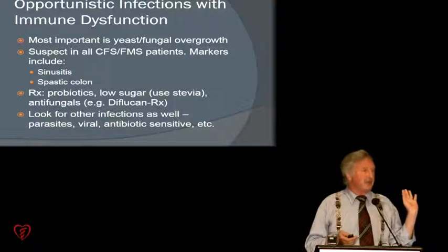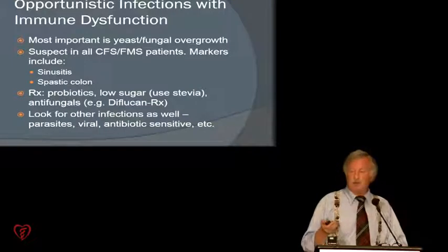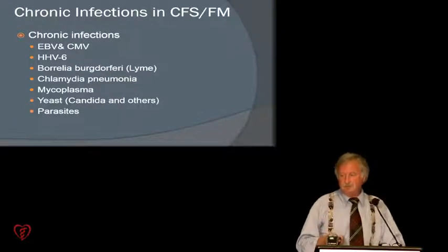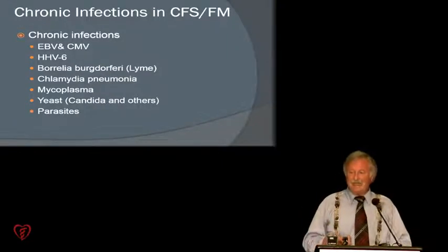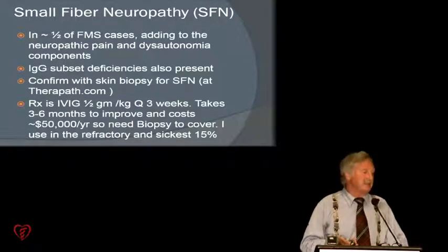I will look for a host of other infections, mostly based on symptoms: parasites, viral, antibiotic sensitive. Parasites need a good lab that knows how to do it. But the key infection to treat is the Candida. But again, as I say, infection of the month club. I could just stand here for another hour and list all the infections that have been implicated.